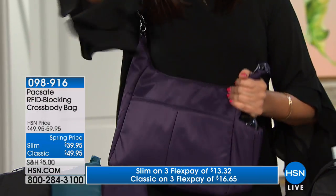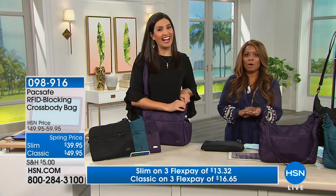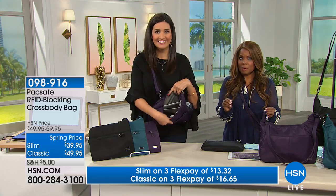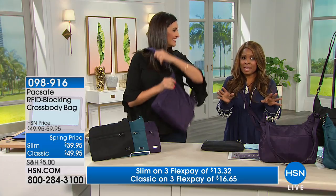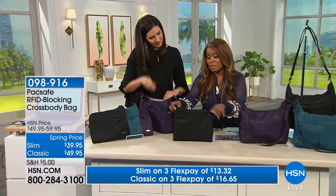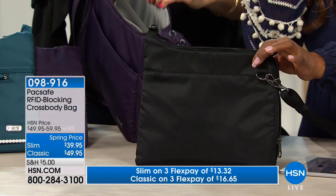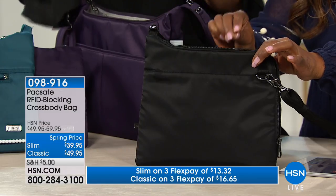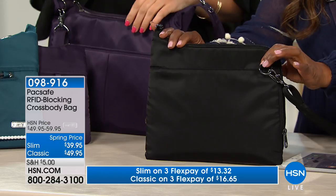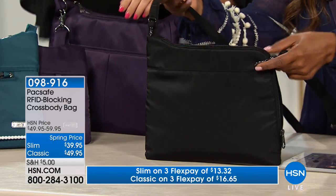All right, I am going to take you through everything because there's a lot to consider here. There are three styles, three colors. Under this item number, you are going to shop with us for the slim. That's what this design is called. It's $39.95, and they all come in the same colors: black, teal, and mulberry. The slim is on three flexible payments of $13.32. It's fabulous. There's so much to love.